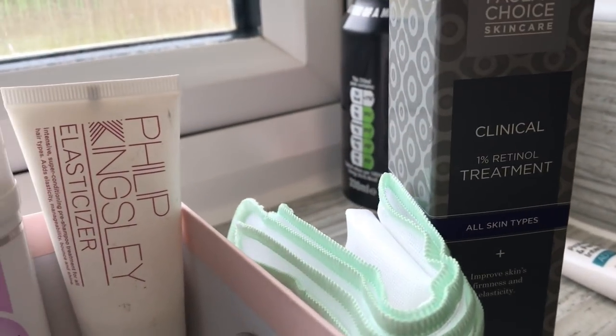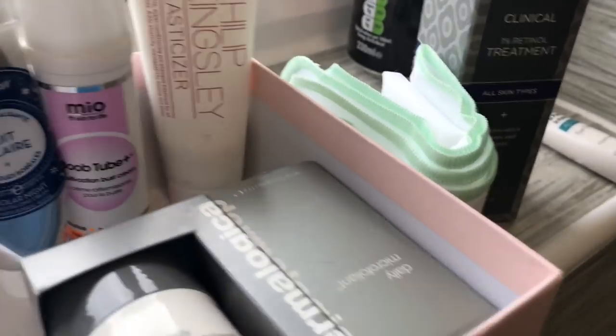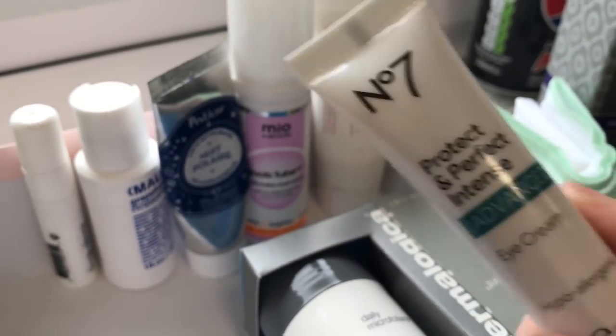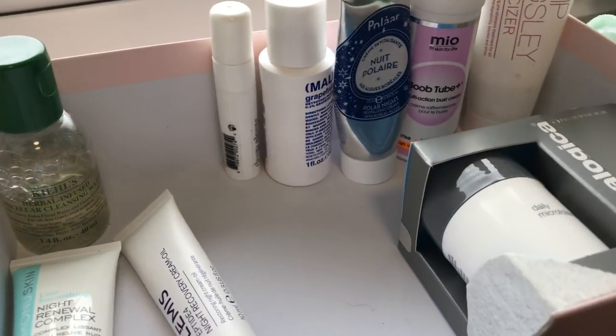Some Paula's Choice retinol treatment. I've had it for ages. I just wonder if it needs to go out. I'm not sure. I'm going to just check the dates, and some eye cream, which I actually might pop back in here. Then at least I've got a spare eye cream just in case I've not put it on, and then when I brush my teeth, I can do it.